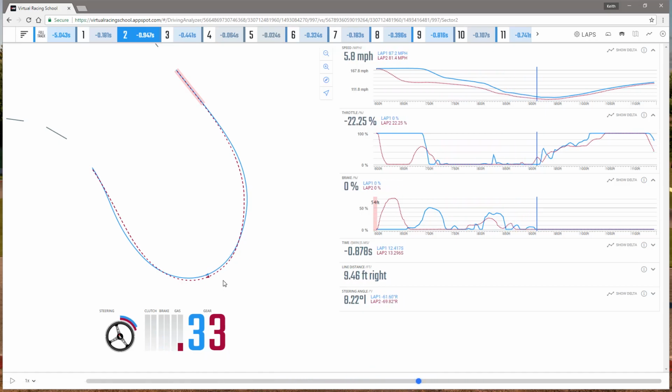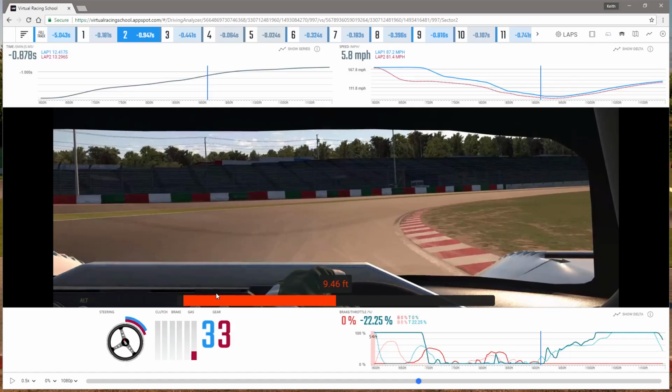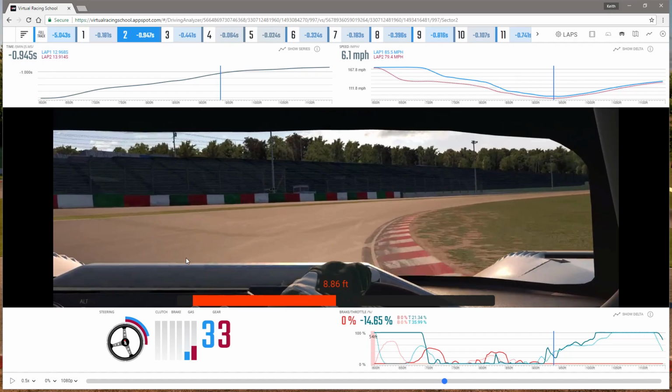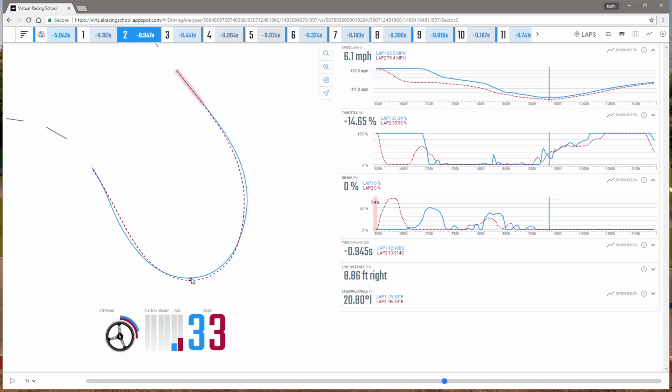He actually has a wider line through the mid corner point. So if we look at where he's at, he's actually 10 feet wider. And so I think he's missing this apex here, right about this point. So I think he's running a little bit wide of that apex, almost 9 feet wide of that. And as a result, as he's getting back to throttle, he's actually going to be kind of shallow here, using all of the road on the exit and getting back to throttle just a little later.